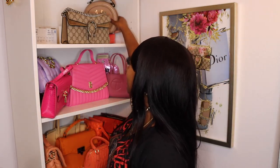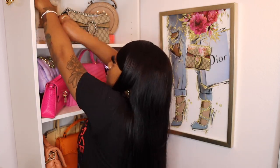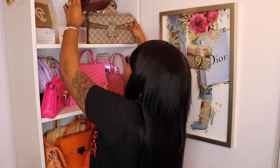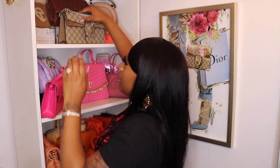You know, you gotta get your money's worth, because that bag was like, maybe I want to say $2,000. So I'm gonna wear it till I can't wear it no more, honey. I hate when people be like, oh, you keep wearing something. Okay, it's mine. But yeah, I like a lot of designer bags and stuff like that, but it's not a must for me or anything like that. If I like something, I will get it.